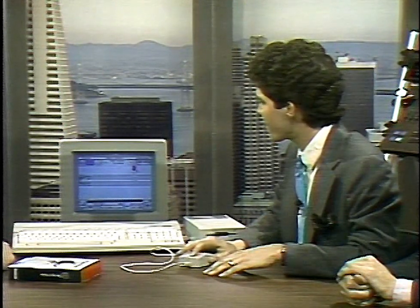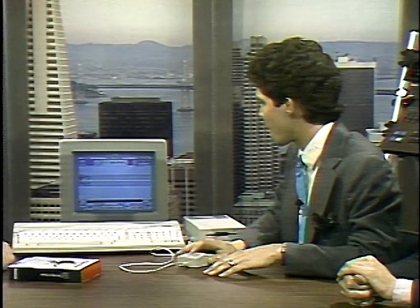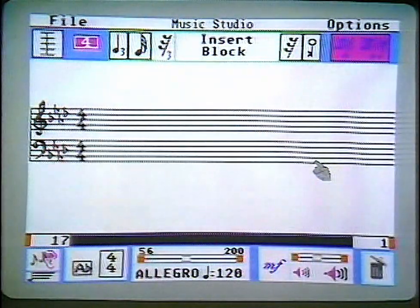I can put an accidental on a note to change its key or stay in the current key. So you've got all the features that a composer would be using. Just about all the notation you need. Show us a piece of music that you would play just using the Atari sound chip by itself.